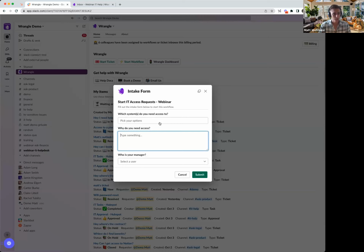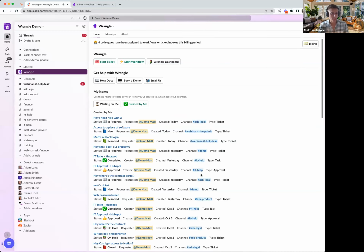So which system or systems do you need access to? And for this instance, we need Salesforce. And I need access because I'm a new employee and Matt is my manager. I'm going to submit this. And then again, as a general user, the great thing about Wrangle is they don't need to know the ins and outs of who to contact and where to go. I've sent off my request and I just am waiting for it to be resolved.